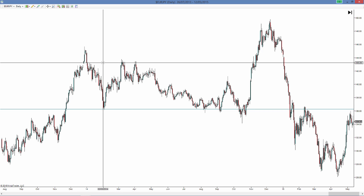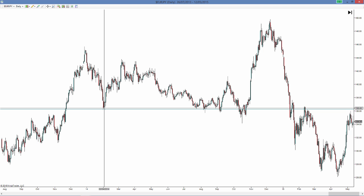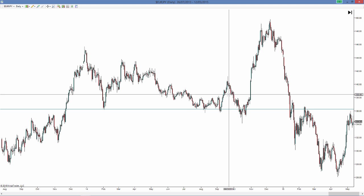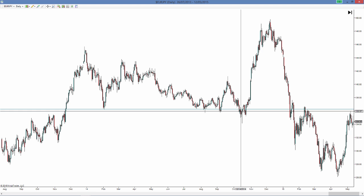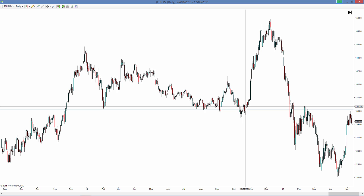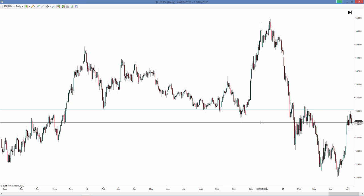So back in January, February of 2014, it came down to this level with quite some momentum and then completely bounced from that level. Then it came back down there again in August of last year, then again in September, and as recently as October, it came down to that level. It couldn't hold below that level, then broke back above. And look at the momentum that the market had when it broke out above this level.